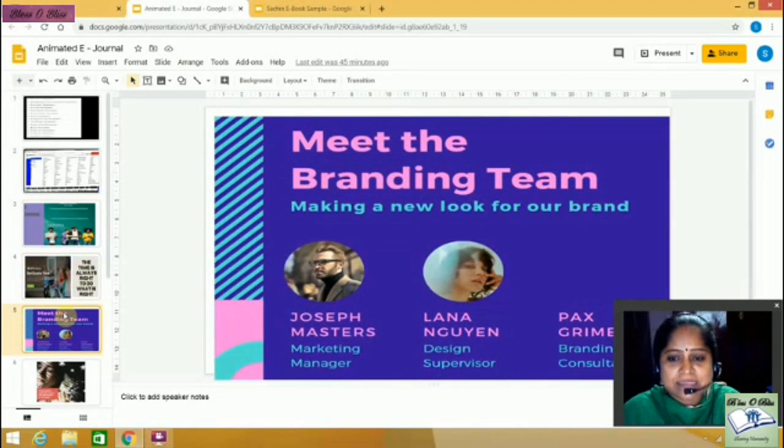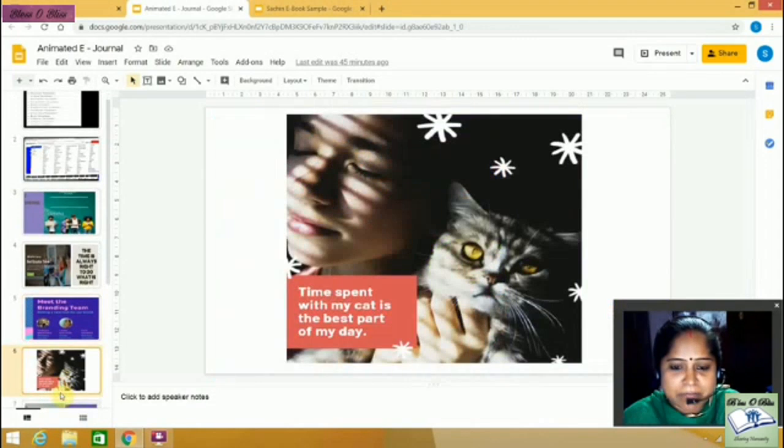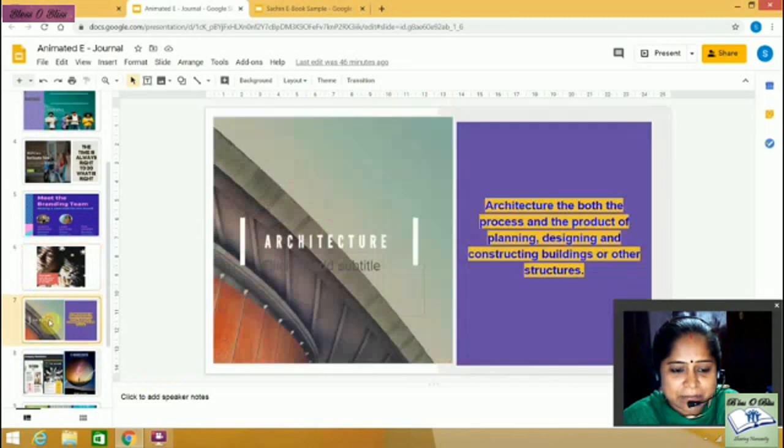And the next one is team members. We are supposed to mention about team members. For that they have used this template, that is branding team members details. And next one is relaxation, health related tips they have given here. For that purpose they have used this health related template.